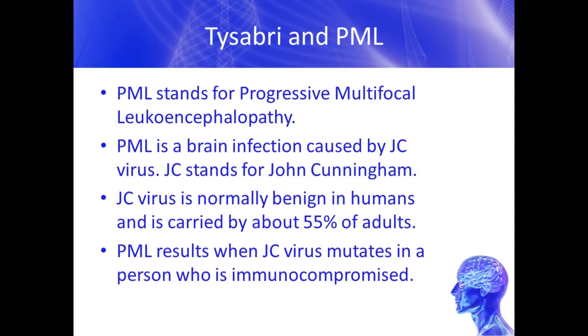That's a bad disease caused by a weird thing called a prion. Jakob-Creutzfeldt is a bad actor. People frequently or almost always die from that disease. JC, in relation to PML, stands for John Cunningham. That was the first human who was ever described where they found the virus.